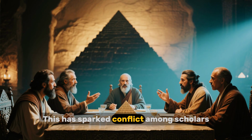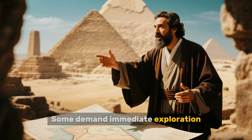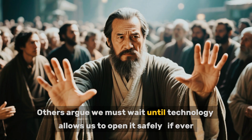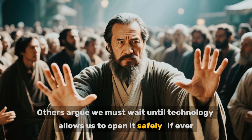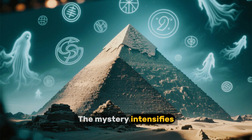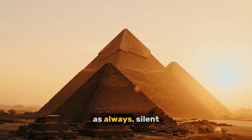This has sparked conflict among scholars. Some demand immediate exploration, even if it risks harm. Others argue we must wait until technology allows us to open it safely, if ever. Meanwhile, theories grow, the mystery intensifies, and the Great Pyramid remains, as always, silent.